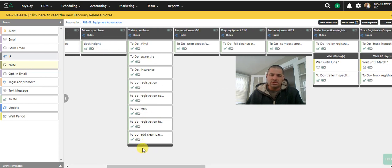Trailer purchase, a secondary checklist. So we get the vinyl done, again, spare tire, add to insurance, add to registration. Keys, I'm not sure what that's doing there, honestly. We have the cleaning package, and this is putting the registration and the insurance inside the truck.